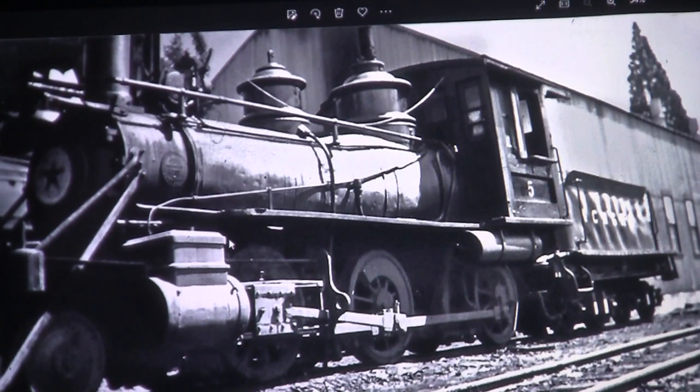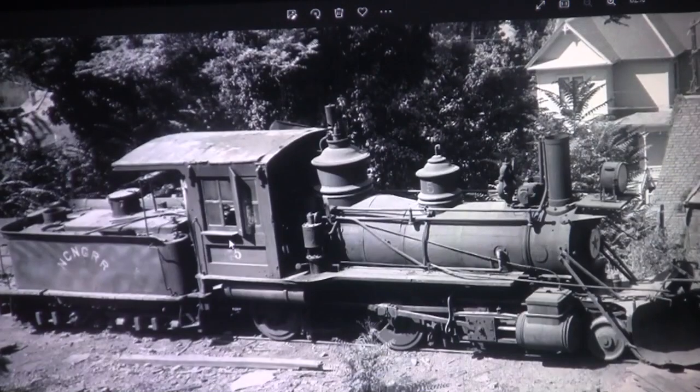5, by the late 1930s, was looking pretty ragged. It had gone almost 40 years on the Nevada County narrow gauge, pulling freight and passengers and running the 23-mile line almost daily. It was augmented in the late 20s and early 30s by engines 7, 8, and 9, which were much heavier locomotives. So 5 was kind of relegated as a spare at that point, beginning about 1935.